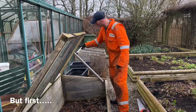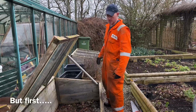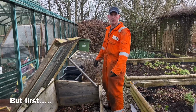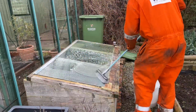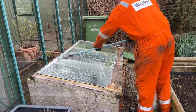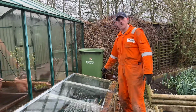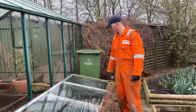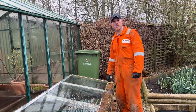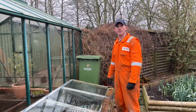I'll put a couple of notches in this wood for in the summer when we start using it, just to hold it a bit more secure. But pretty pleased with that. That's another job done. Well, there's 2 new cold frames finished with 2 shower screens salvaged off marketplace. I've said it before, I'll say it again, one man's trash is another man's treasure. So just leave them now ready for when the peppers are ready to go in a few months' time.